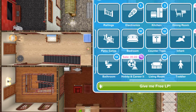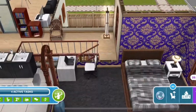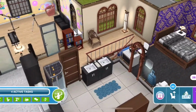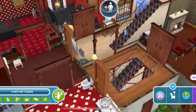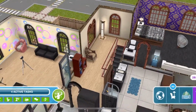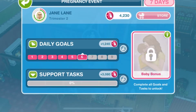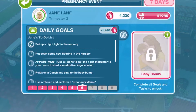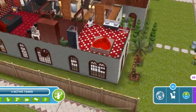See, this isn't my house. This isn't the house that the sim who's pregnant lives at. And when I changed the floor and the walls of this house, it didn't let me complete the task. But then when I added the nightlight to this house, it did. So I guess maybe the game allows certain things to be done more loosely, and then the other tasks have to be completed more thoroughly and more strict.